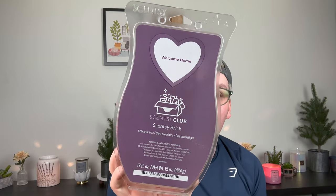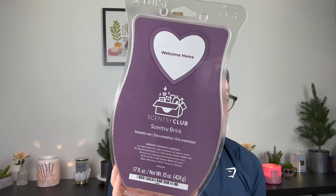And now onto the Scentsy. I finished a brick in Welcome Home. I'm trying to work on my bricks. I have a couple really, really old bricks. And this is just not a scent for me. It smells like a craft store. It's like super strong, like very strong cinnamon stick. So, do not love that.